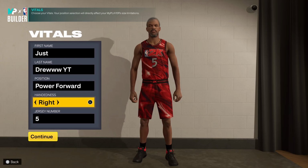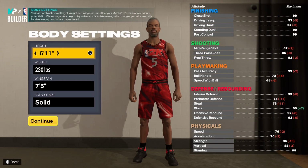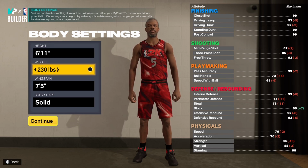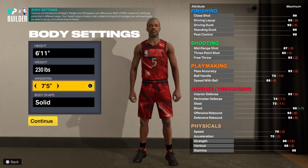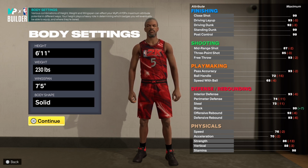So as you see, he's a power forward, number 5, number 21. Same thing for Minnesota and Boston. 6'11", 230 pounds, even though he was 220 pounds in real life, with a 7'5" wingspan and a solid body build. I was going to make him compact, but I didn't want to do him that dirty. But still, it was good. I did what I had to do right here.